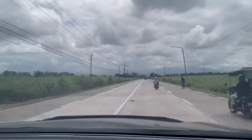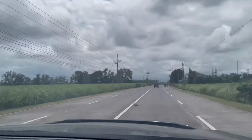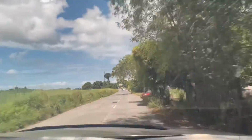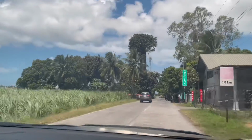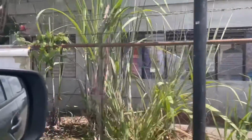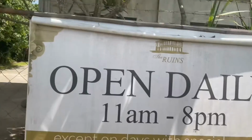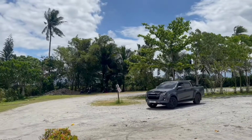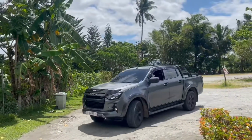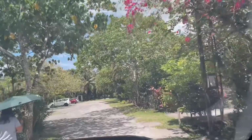Our first destination is the ruins, so we're going to Talisay City. After a few minutes, we're going to take the road to the ruins. And we're here, 11 a.m. pa. The opening time is from 11 a.m. to 8 p.m. Because we're early, we're the first group to arrive and wait for it to open. After paying entrance fees, we are now going to the ruins.